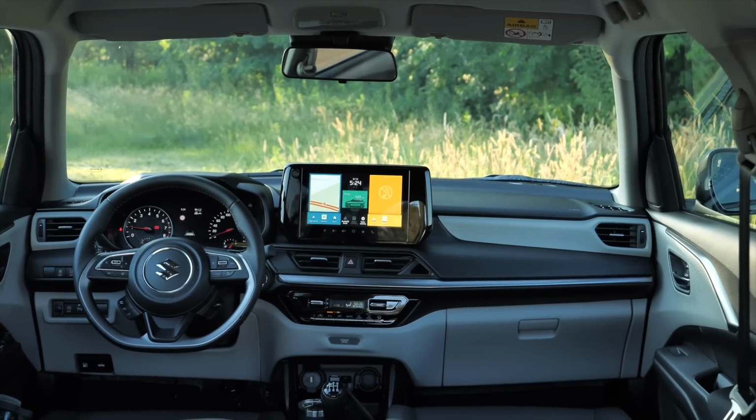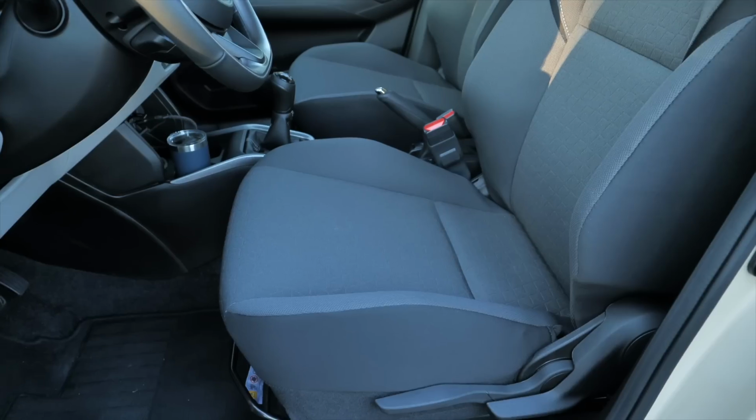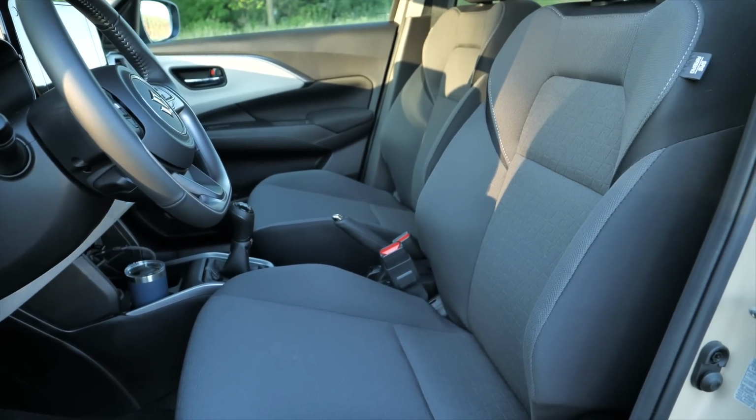Other changes include the interior trim. I like the three-dimensional texture on the beige trim bits. I wouldn't mind lumbar support adjustment though.